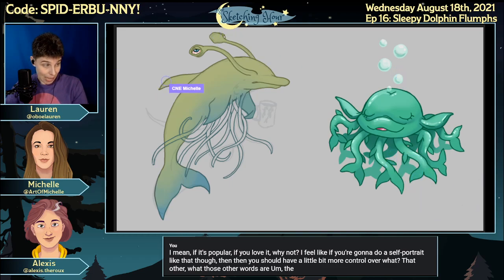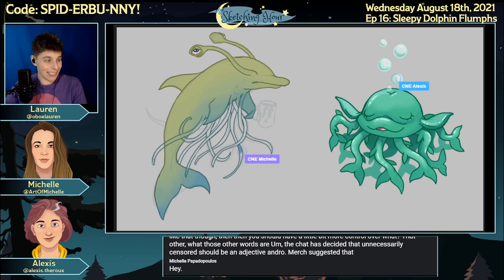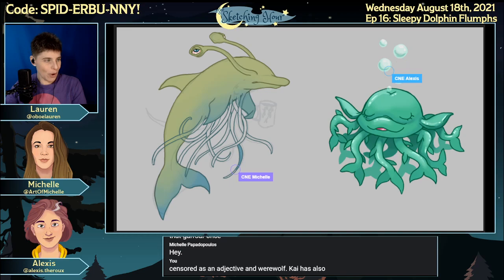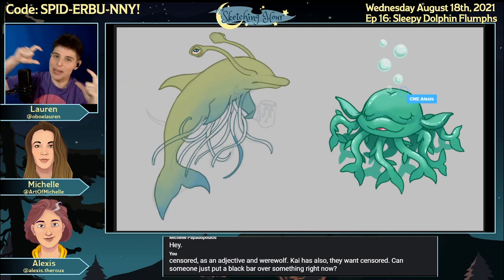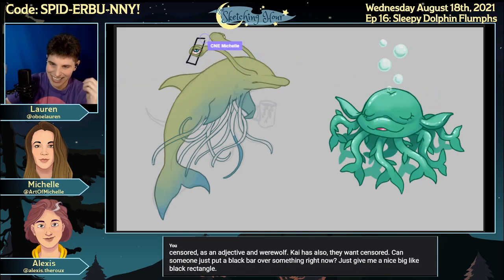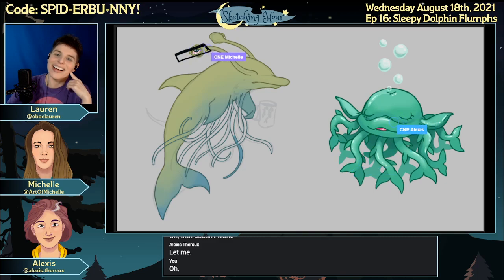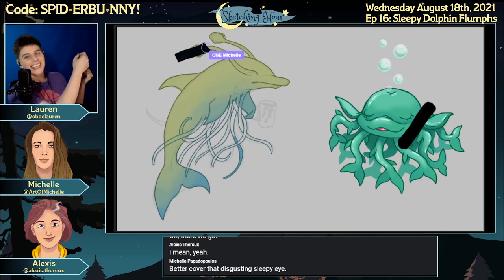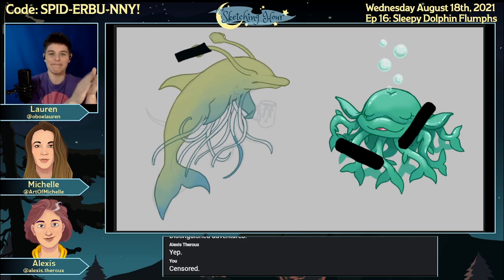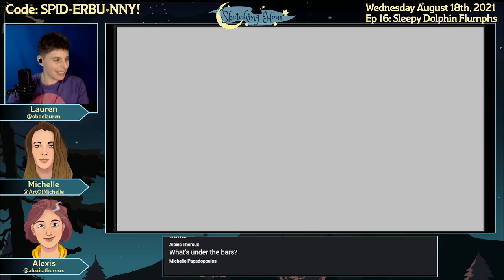The chat has decided that unnecessarily censored should be an adjective. Andrew Merch suggested that. Garwar wants censored as an adjective, and Werewolf Kai has also, they want censored. Could someone just put a black bar over something right now? Just give me a nice big, like, black rectangle. Let's see. That doesn't work. There we go. Yeah. Gotta cover that disgusting sleepy eye. Distinguished adventurers. Censored. Done. What's under the bars? I love it.